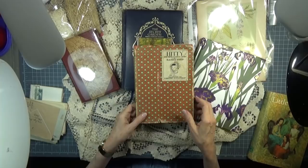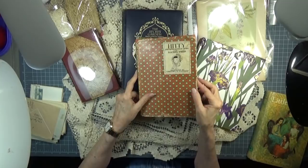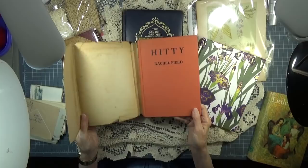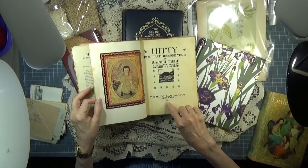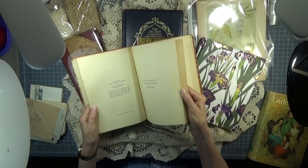and Hitty. Well, not only Hitty, Her First 100 Years by Rachel Field, such a famous book, and the original dust cover. Still there. The book was a dollar. Here is Hitty in lovely, lovely condition. Book plate. An illustration, 1941. And Hitty was a China head doll. She had many, the 1929, yes.